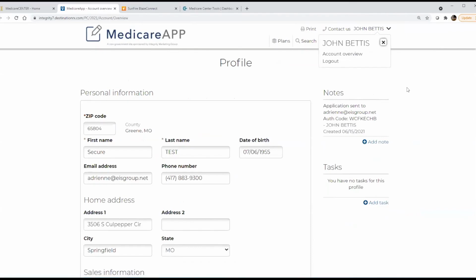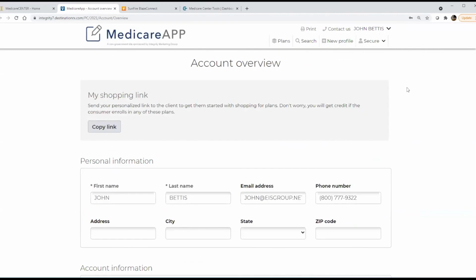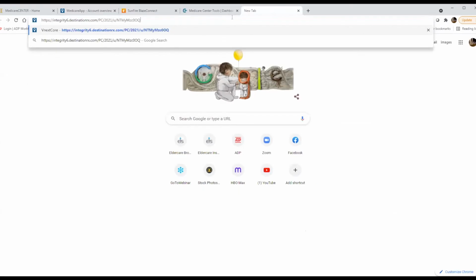Okay, so the Medicare app does provide what I call a PURL, a personal URL. It provides you a free website, basically your own personal Medicare.gov. I call it a lot of different things to put it in an agent's perspective. Every agent's kind of different in how they see that. But how you find this link in your account is you just click your name, go to account overview, and hit copy link. And what I'm going to do is show you what it looks like for the potential client or your existing client.